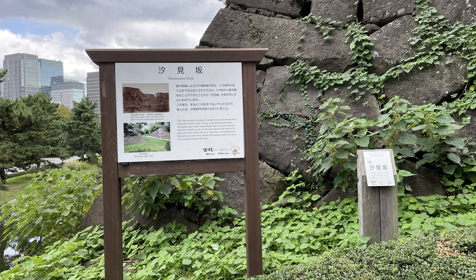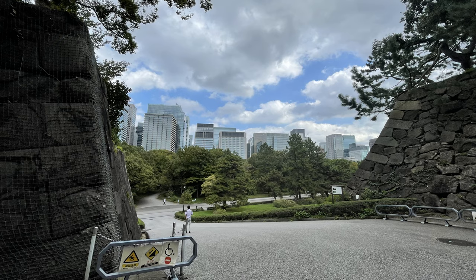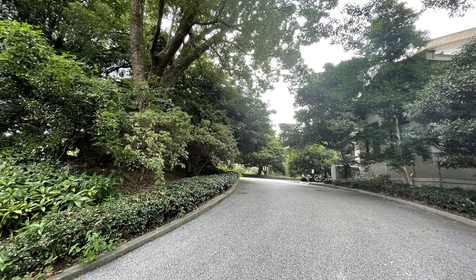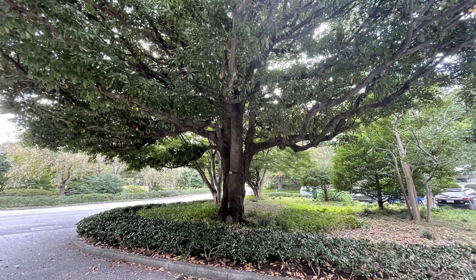Shimaizaka is a slope that connects the main enclosure and Ninomaru of Edo Castle. When Edo Castle was built, the Hibiya Inlet and Edo Bay approached in front of you, and you could see the sea from the middle of the slope. It can be seen that several decades after the castle was built, the Hibiya Inlet was reclaimed and houses were lined up. In other words, the sea was visible from here only for a short time when the castle was first built.